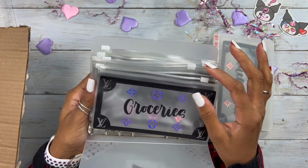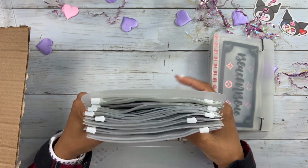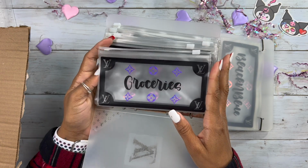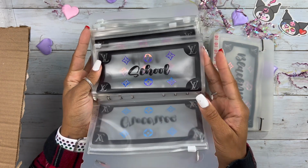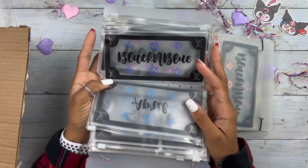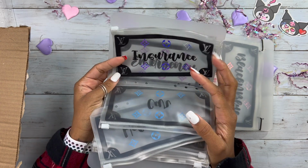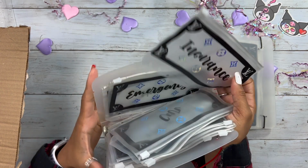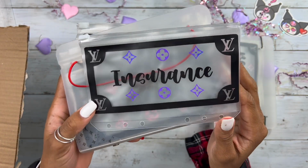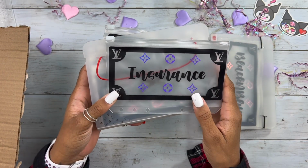So these are so cute. I ripped a lot of them and a lot of these were coming off. So I had to change it up. So I realized that I can use envelopes for about a good year, maybe a little more before they go kaput. But these are the smaller ones that I used to use. Groceries, school, hair, nails, stickers, April, my daughter, black and blue, holidays, car, insurance. She killed these, you guys. Emergency and home. These are so beautiful.